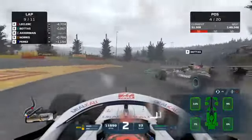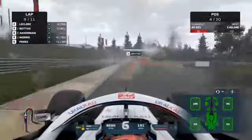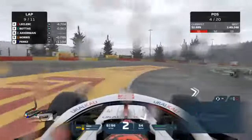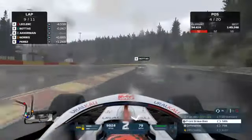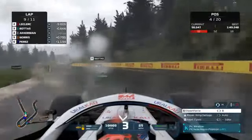Yes, it's oh, darn it. Yeah, since Spa's a big track, we'll have to check in every so often to see. If I pit now, what position? 14th. And I don't really have a choice. I have to stay out.